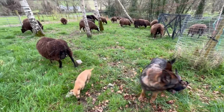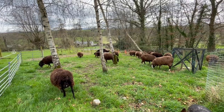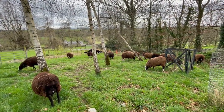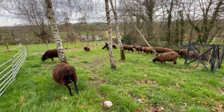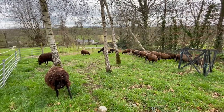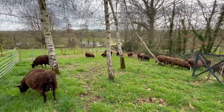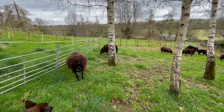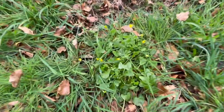Isn't that right, puppers? This will be so good for them because there's lots of daisies and dandelions and yarrow and celandine and all kinds of herbs for them to eat, as well as several different kinds of grasses. So they'll have a huge, delicious, diverse mixture of herbs, legumes. The clovers are already coming up. So let's see what's here. This is celandine.